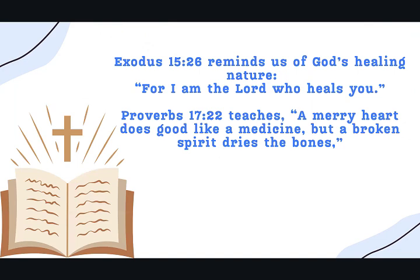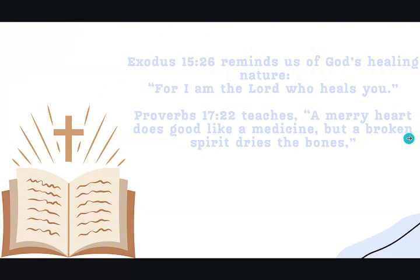So there's a little prayer that I had from Exodus 15:26. It reminds us of God's healing nature. For I am the Lord who heals you. From Proverbs 17:22. It teaches a merry heart does good like a medicine, but a broken spirit dries the bones.